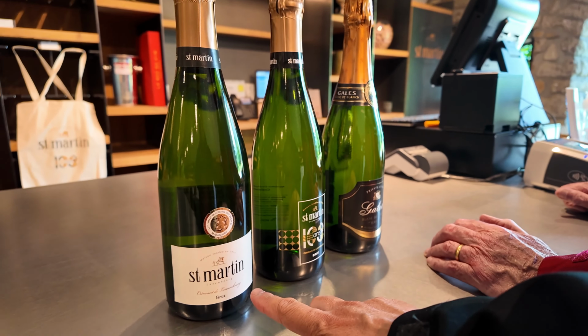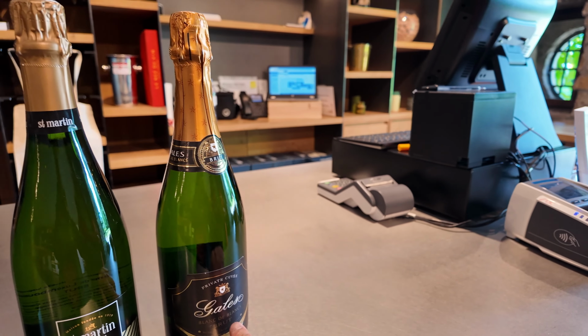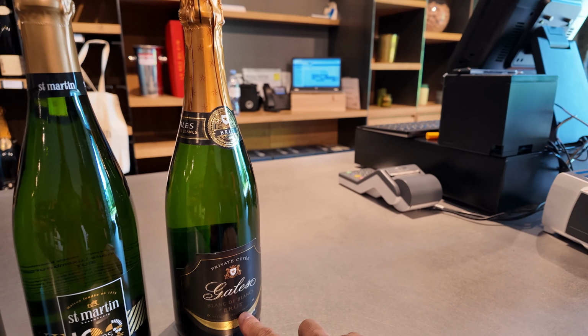So we have selected 3 bottles to purchase. The normal summertime brut, the 100 years anniversary brut, and we have chosen the Galice Blanc de Blanc brut as well.